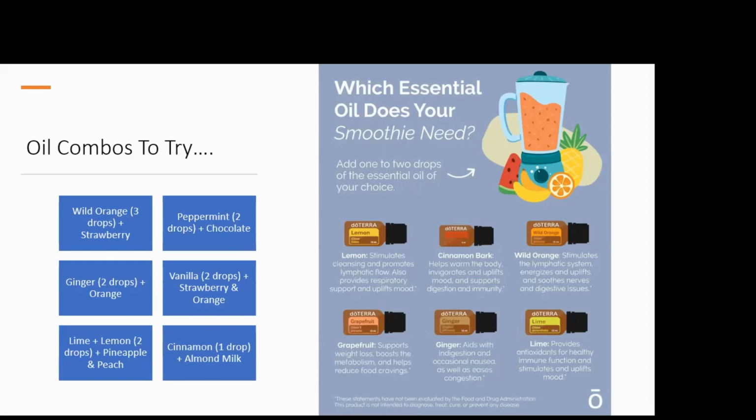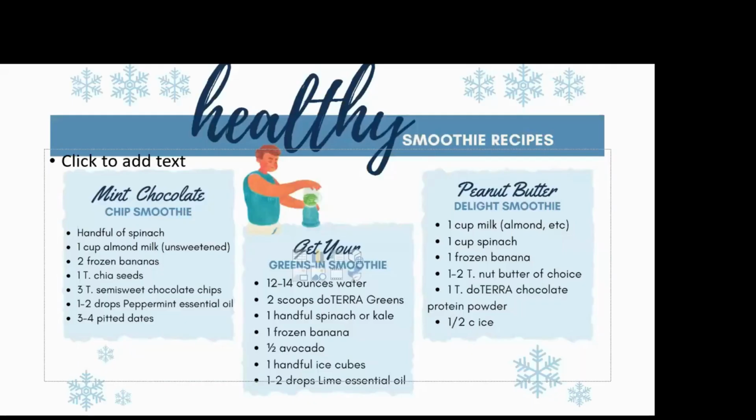So one of the reasons we add essential oils is because they are more potent than the regular thing on its own. So like wild orange essential oil is going to be more potent than getting an orange on its own in terms of its immune boosting benefits and things like that. Okay, so take a screenshot really quick.